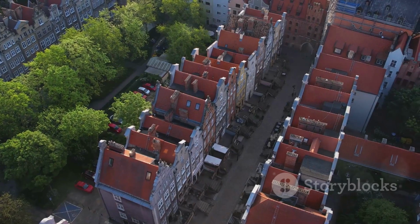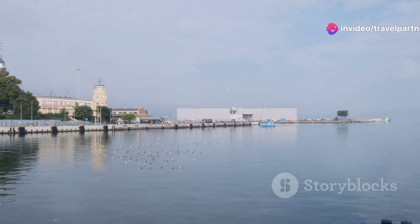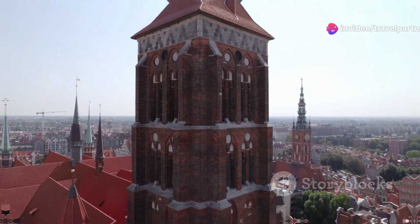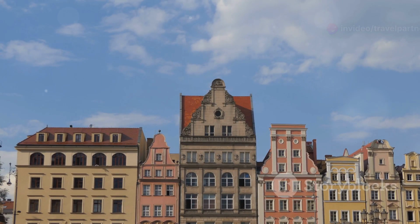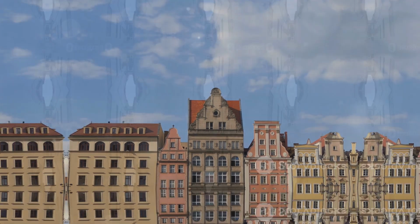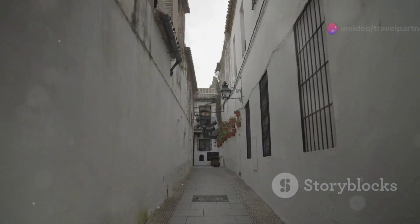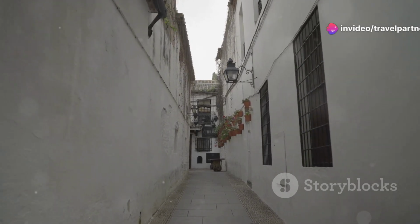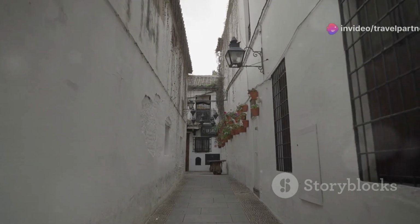All right, first things first, Gdańsk's Old Town. You step off the plane, drop your bags, and come here. This is ground zero for experiencing the heart and soul of the city. I'm talking buildings that look like they were carved out of gingerbread, streets straight out of a medieval fairy tale. Narrow alleyways wind past amber shops, cafes overflowing with Polish donuts. They're called pączki, and more history than you can shake a stick at.